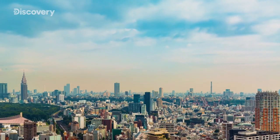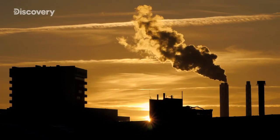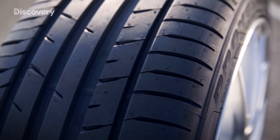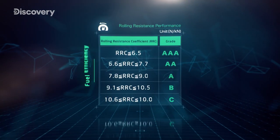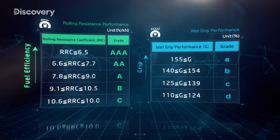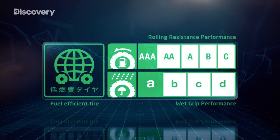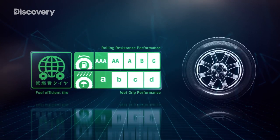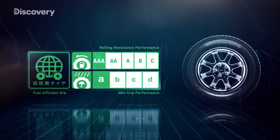In 2010, the Japan Automobile Tire Manufacturers Association launched an environmental initiative to promote low-emission vehicles. They introduced an independent labeling system to certify fuel-efficient tires: 5 grades for rolling resistance coefficient and 4 grades for wet grip performance. In 2011, one manufacturer developed a tire that received both a grade AAA for rolling resistance coefficient and a grade A for wet grip performance, the highest in each category.